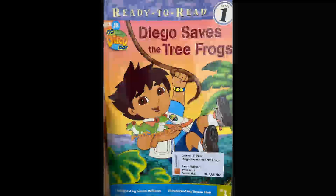Tree frogs have strong legs. Their legs help them to jump high. Tree frogs have sticky toes. Their toes help them to climb.